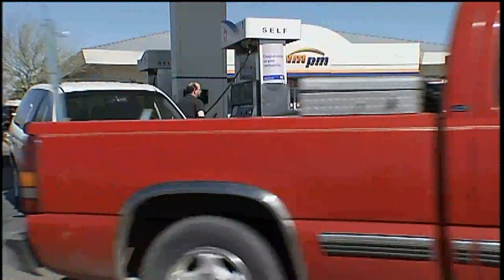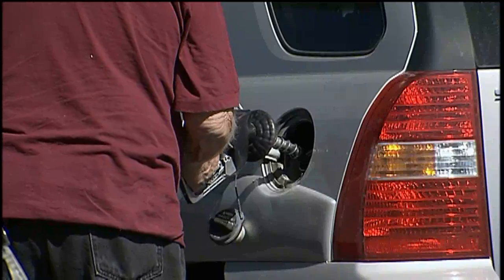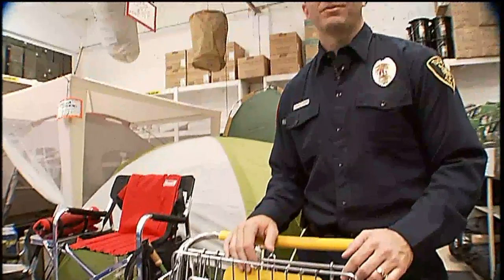You should also have a kit for your car. Start getting in the habit of filling up your tank at a half instead of letting it get close to empty. For the City of Tucson Fire Department, I'm Barrett Baker, asking you to partner with us and be prepared.